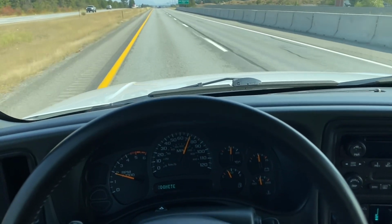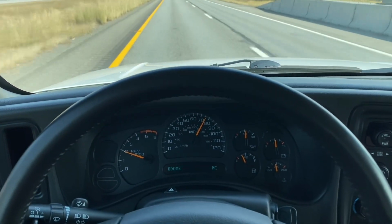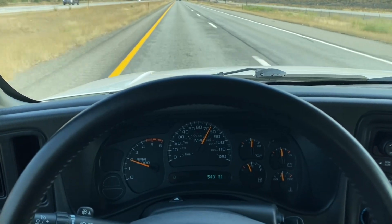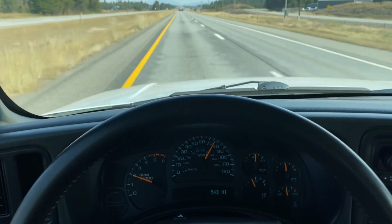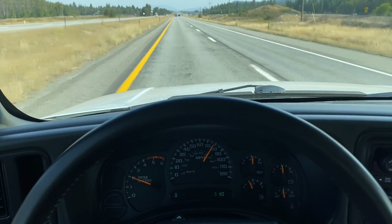You feel a little bit of an engagement from that Gear Vendors. And now you can see the RPM has dropped significantly. We're just shy of 2000 RPM at 75, 76 miles per hour there. So it's dropped us down a good 500 to 600 RPM there at cruise. And that's going to help with efficiency dramatically.